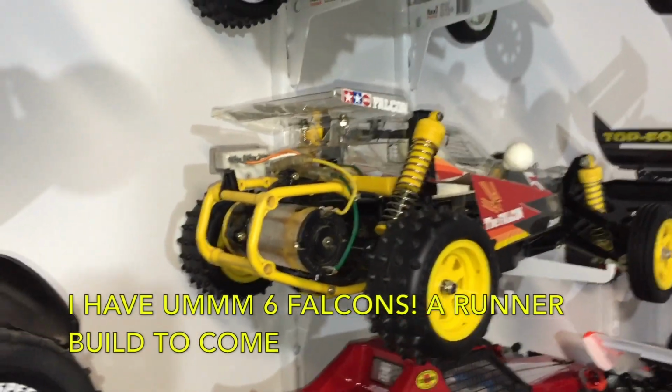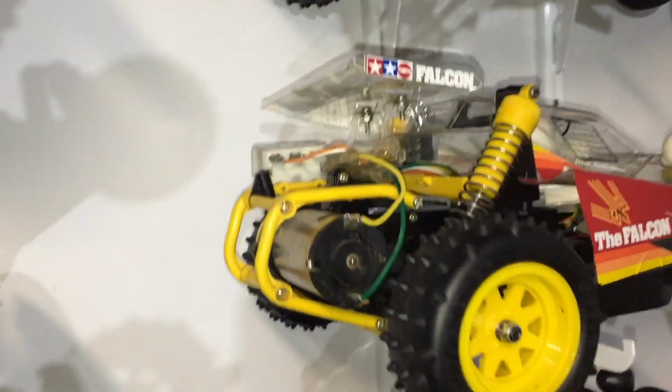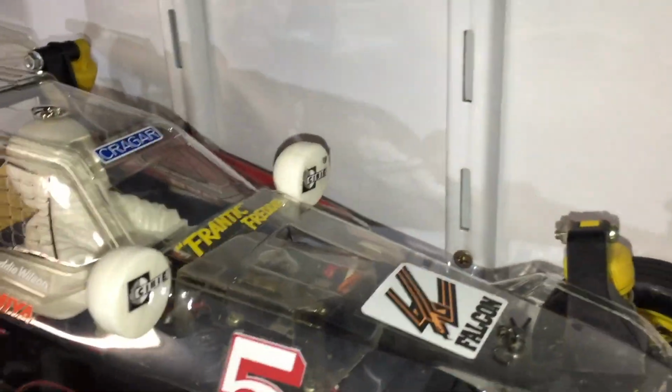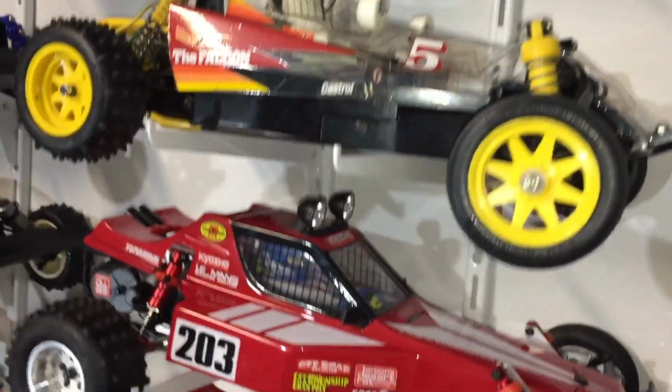So then we move down to a Falcon. This Falcon here, as you can see, is in immaculate sort of original condition. It's got a clear body, the driver, it's got the decals on, and it's got a full manual speed control set up in there. That's a really, really nice example of a Falcon.